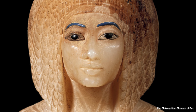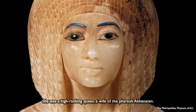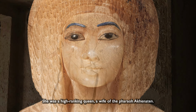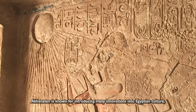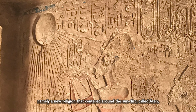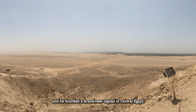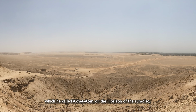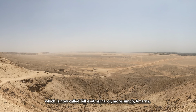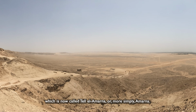Who was Kiya? She was a high-ranking queen, a wife of the pharaoh Akhenaten. Akhenaten is known for introducing many innovations into Egyptian culture, namely a new religion that centered around the sun disk called Aten. And he founded a brand new capital in central Egypt which he called Akhet-Aten, or the horizon of the sun disk, which is now called Tel el-Amarna, or more simply, Amarna.